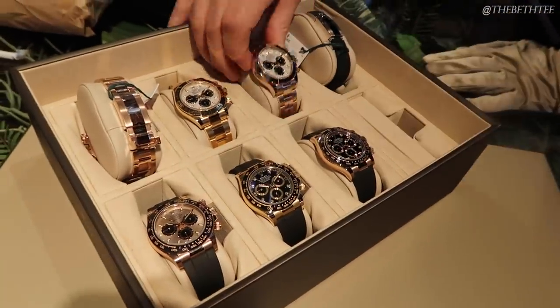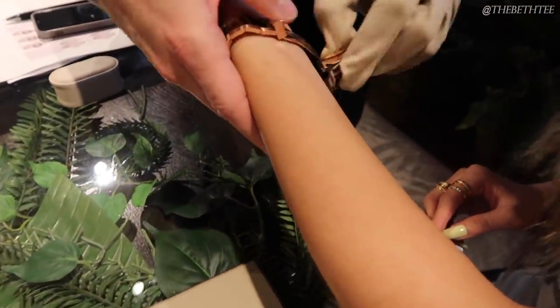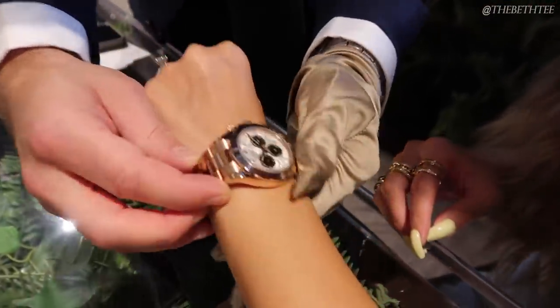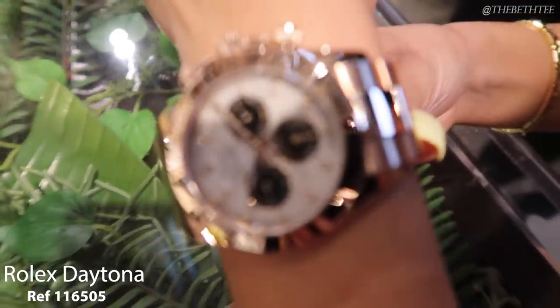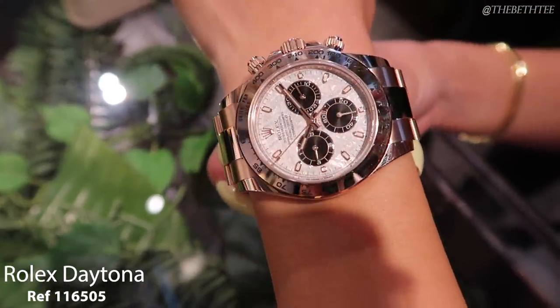And lastly, we have my favorite piece from the collection, the full Everose Meteorite Daytona. It's that extra pink Rolex Everose with the extra special glistening Meteorite dial that make the piece beautifully feminine and stunning to me. The dial speaks for itself, and my soft spot for rose gold made me not want to take off the piece.